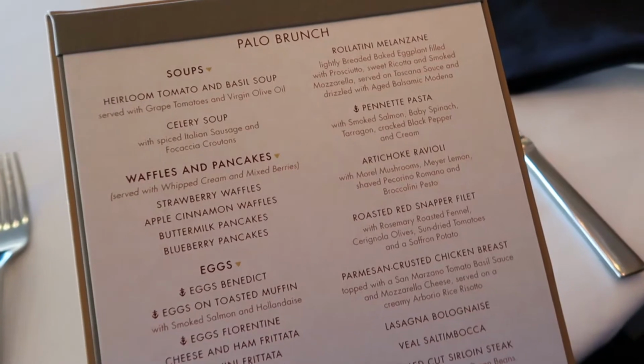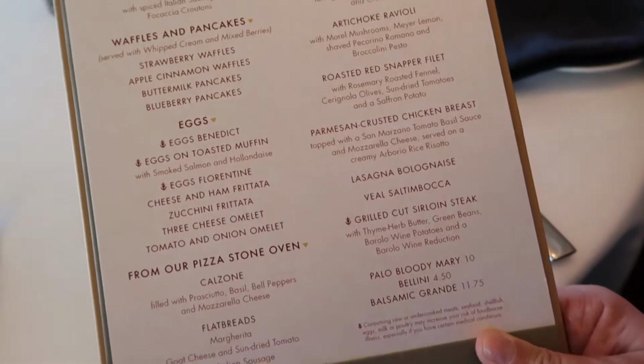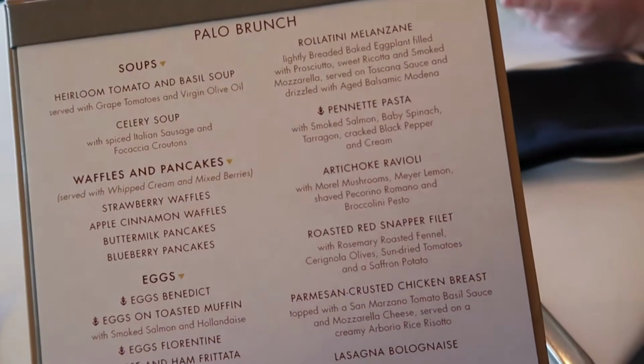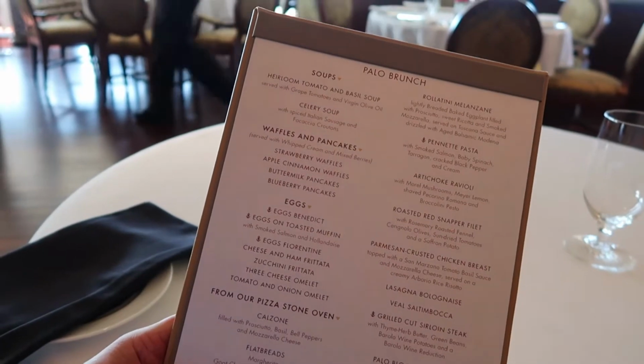Okay, we're here for brunch, and part of the brunch menu is you have a buffet, but you also can get things off order. They have breakfast items and some lunch type things. This is also all you care to eat, so you can order as many of these as you want. They are smaller portions.